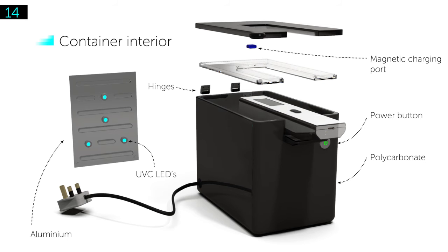So the interior of the container, here you can see the exploded view of it. The UVC panel is set up similarly to the wand interior. The LED lights snap into the panel for easy use. The body of the container is made of polycarbonate, the same as the wand, primarily due to its high UV resistance. The panel is polished aluminium, which is essential as the reflectivity of the surface helps improve the item's exposure to UVC inside. The power button, the hinges, the magnetic charger, and cable are all standard components.